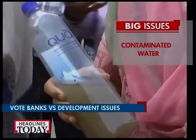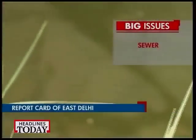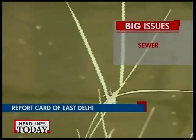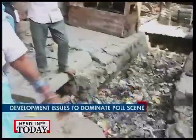Smelling and contaminated water, bad sewer system are a constant cry of the locals. Open drains and manholes not only cause diseases but have also caused many accidents.